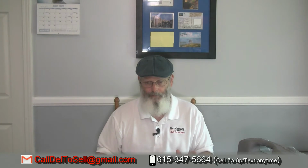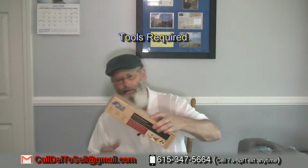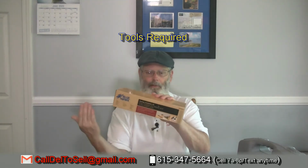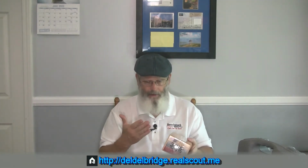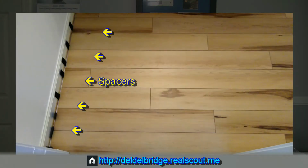Now, what kind of tools do we need to work with it? Well, nothing really difficult or expensive. I had to buy one of these little kits, and it has lovely little pictures on the side. Let me do my Vanna White. Okay, it has a plastic piece that we use along the long side that you bump over with a hammer, and it has a metal piece that you use to pull it from the end. And it also has, I don't know how many, 30 pieces of the little spacers.